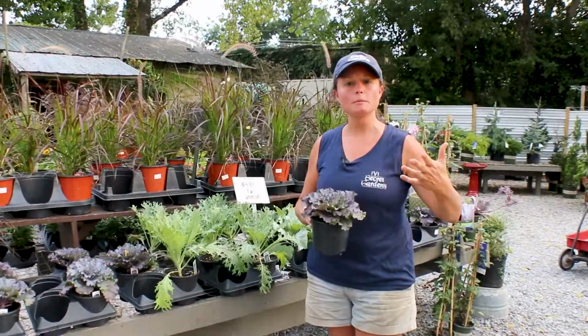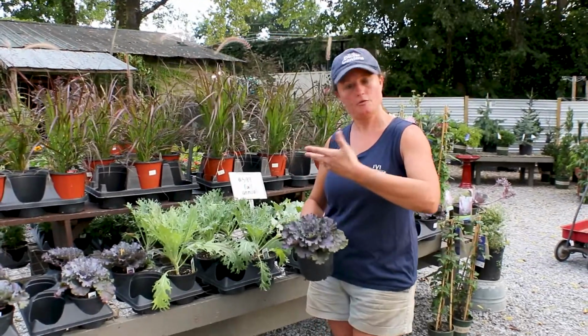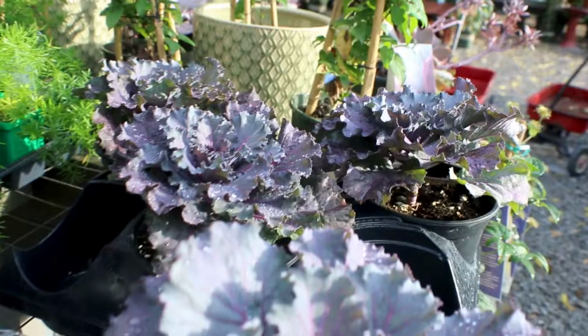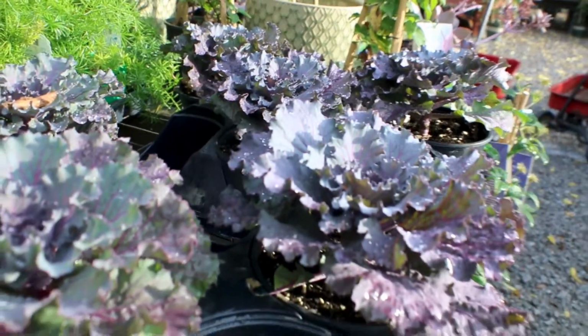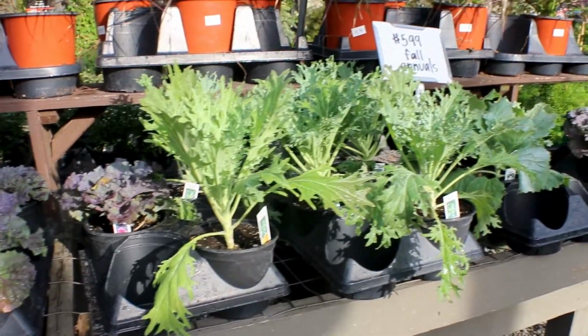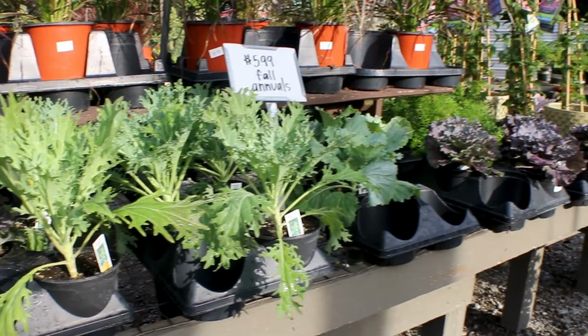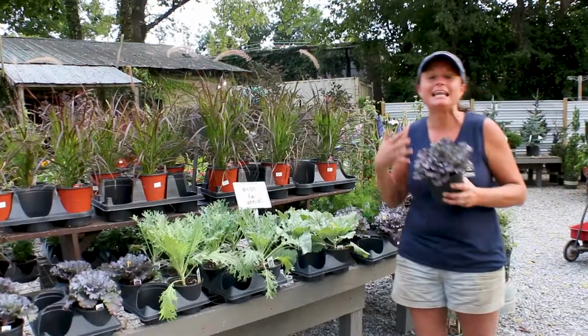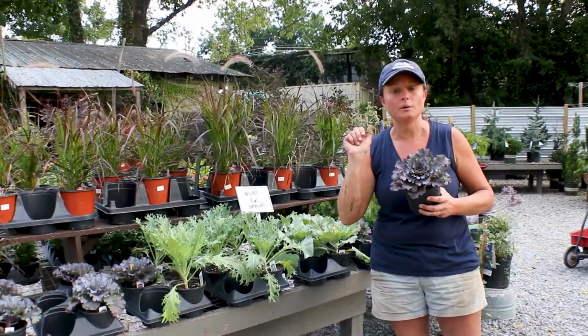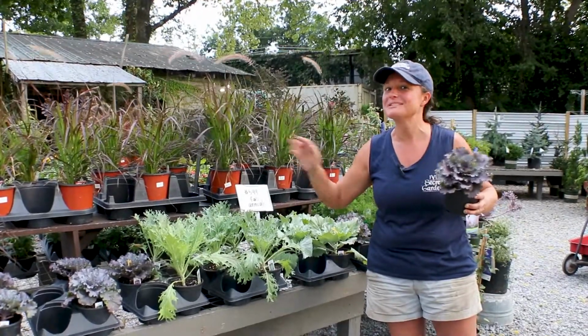Now, I talked about some ornamental veggies with the ornamental peppers over on the other table, but these are ornamental kale and cabbages. These are really fun. Again, not edible. We don't know how they were grown, but these are really fun to add some color and texture again to your fall garden. You get these really pretty purples. You get this crazy kind of leafy green. It just, again, adds some texture and visual interest and a nice backdrop for those flowers that you're going to want to pop in there so it all works together seamlessly.